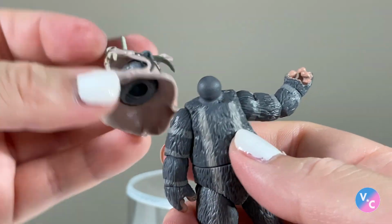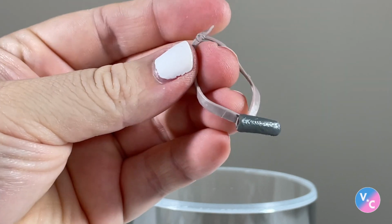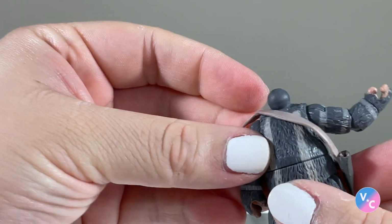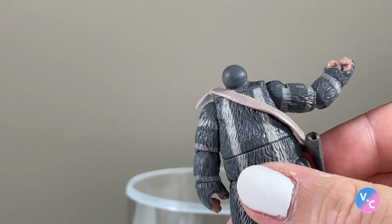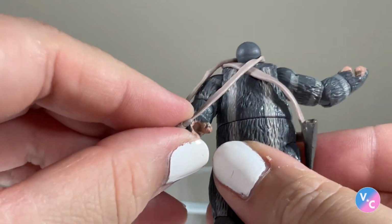So after you get it over the arm, and then just kind of work your way around the heads. We'll go ahead and grab some of these interchangeable clothing pieces that Teebo comes with. So right here, he does have this sash that just comes over his shoulder right there. That other piece with the bullhorn that we removed, we'll go ahead and bring it back. Let's put it on this side right here, just like that.